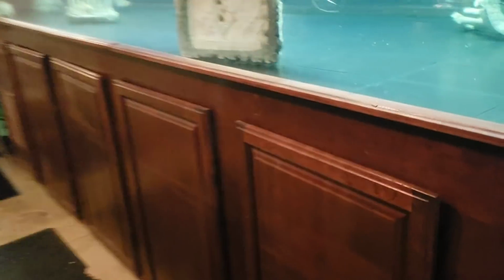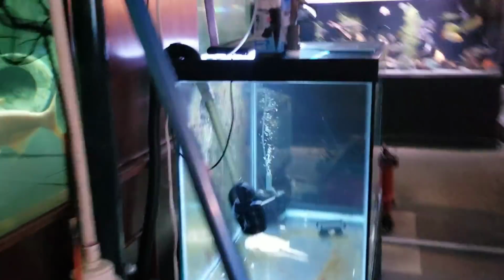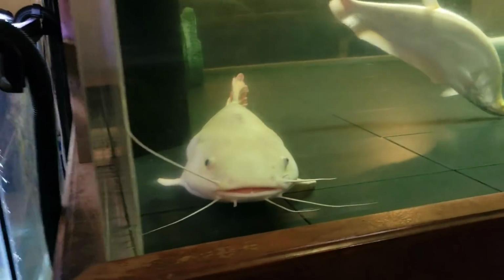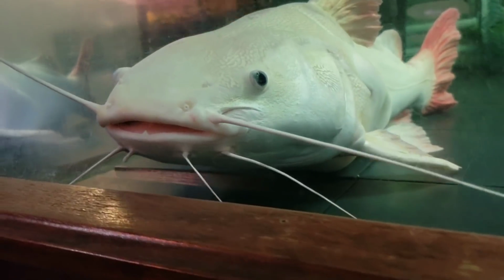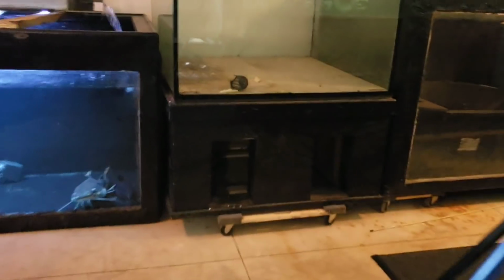Coming down here. Oh, good news about the platinum red tail. Since we stuck him in this tank, he stopped eating. Now he finally got his appetite back. As you can see, he's sitting on a fat stomach. Now he eats daily, so I'm very happy about that one.